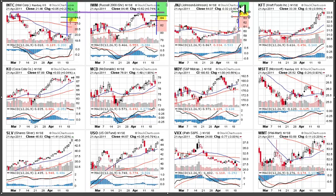It's starting to look a little vulnerable. You'd definitely be chasing if you went after that. You can see all these consumer staples that have been doing very well. Kraft and now and previously Johnson & Johnson.